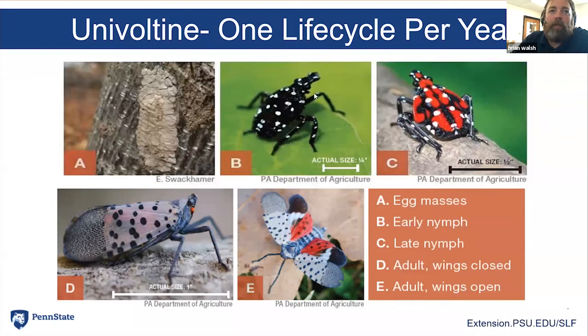A lot of times you'll have customers or clients that will see these first instars and think they're fleas or spiders or something like that. But they're small, they're not real big, they're not real offensive at that point. And then we get to the adult stage, and the adult stage is really nothing too close to it in our Pennsylvania environments. Going across the country, you may have some insects that look more closely like this.